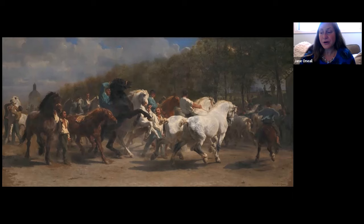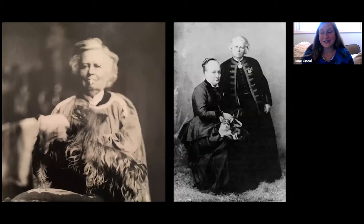And then Rosa Bonheur goes on to lead this very successful but very unconventional life for a female artist. So here are two photographs of the artist. As she continued her career, she regularly visited abattoirs and veterinary schools. She participated in the dissection of animals, and she actually received permission from the French government to wear pants so that she could move about these spaces and draw less attention to herself.